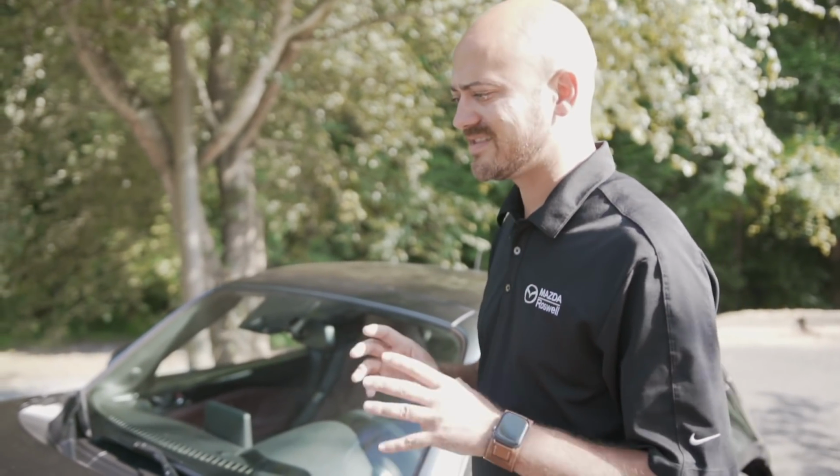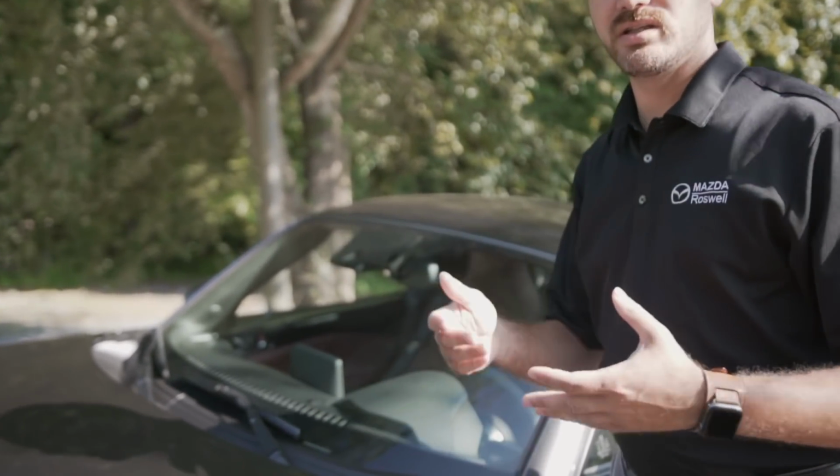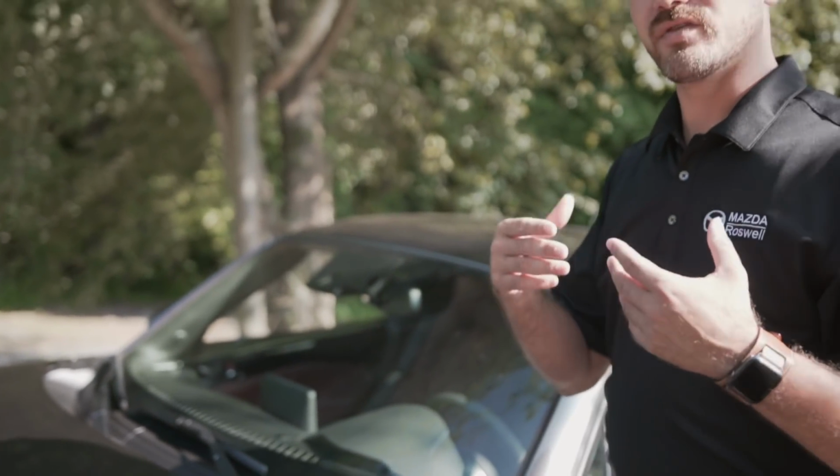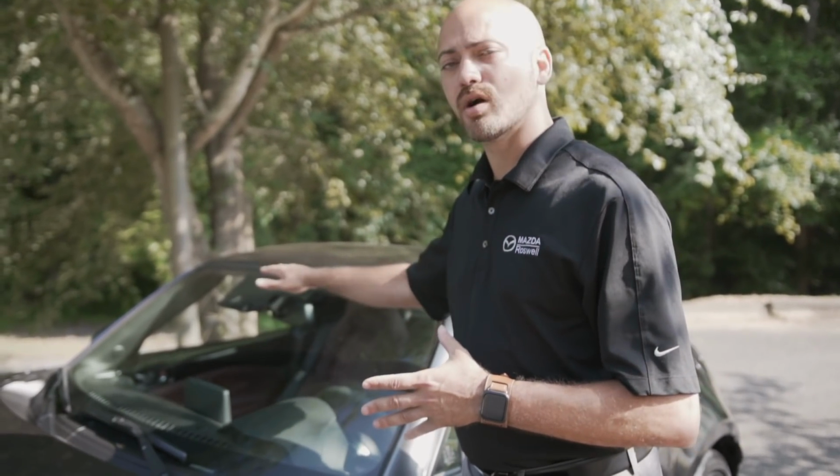Now we have a couple active safety features that are going to help you every day, and that's things the Grand Touring gives you that you wouldn't normally find in the Club or Sport level. This sensor up here is actually reading the lane markers on the road, looking for high beams, and will automatically turn your high beams on for you. It will automatically tell you if you're swerving out of your lane. That's your lane departure warning system and high beam control system.